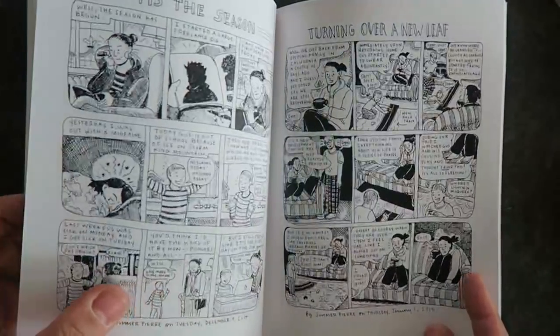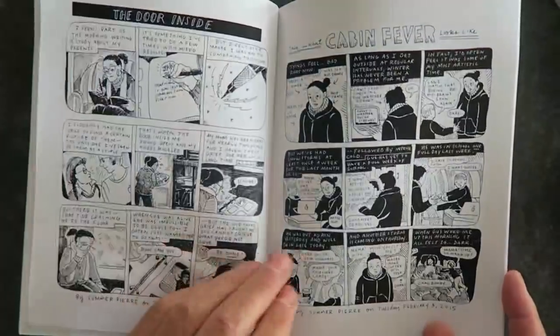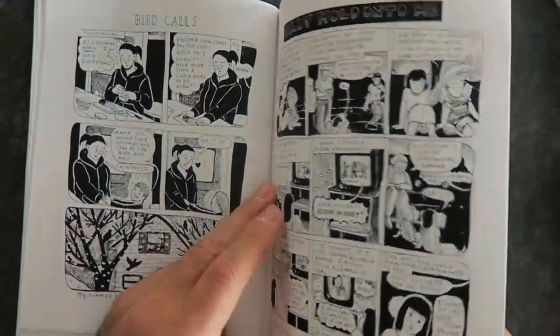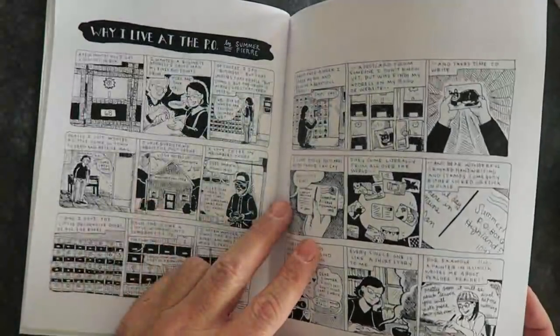It's the combination of words and pictures. And you can see this is, again, a diary of hers. It meant a great deal to her, and she's turned it into this book. So, lovely thing.